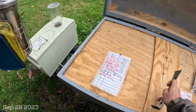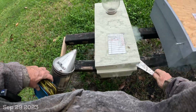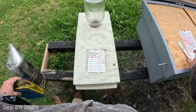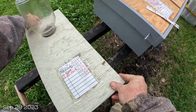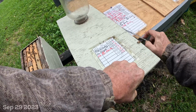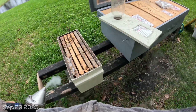Okay, so let's start off in the nuc. If you were here last week, you remember this nuc had a brand new queen, and you can see my notes right here. The 23rd, she was marked and was laying, so that was great news last week. And they have had all of their sugar. And look at that, nice, healthy initial glance there. Love to see that.